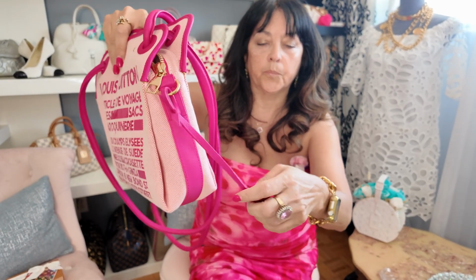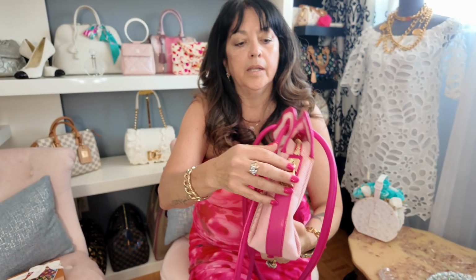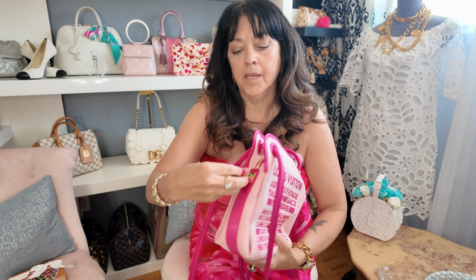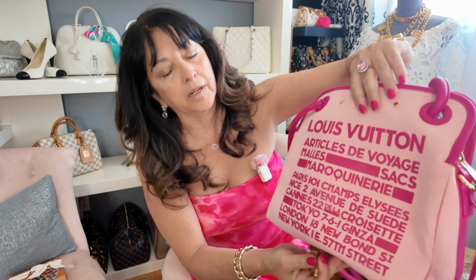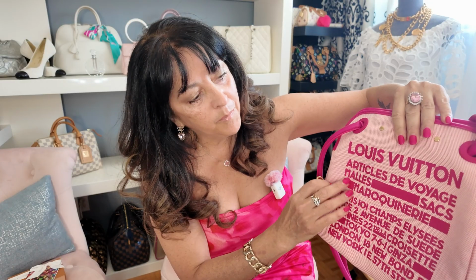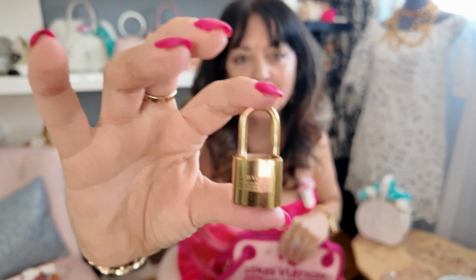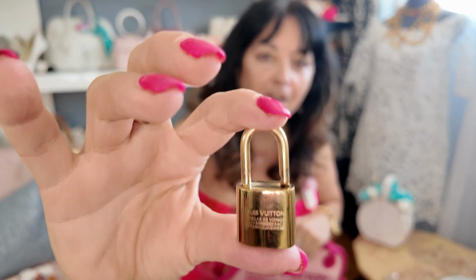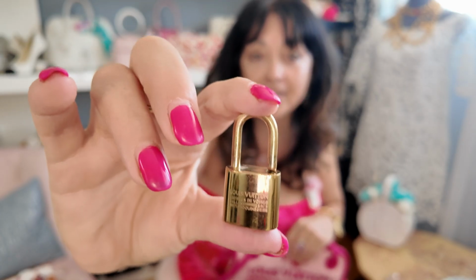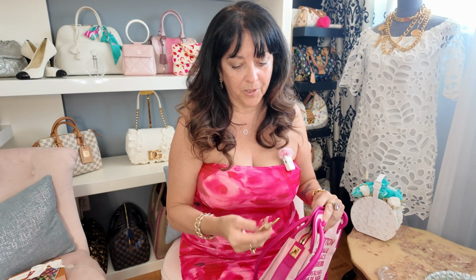Comes with the clochette, Louis Vuitton on there, and it comes with the key. Now the interesting thing about this key is it says the same wording that's on the front here. So listen to me as I butcher it. Louis Vuitton Article de Voyage Malletier. And that's exactly what it says on this little lock. I didn't expect that when I saw the lock. It's so beautiful.